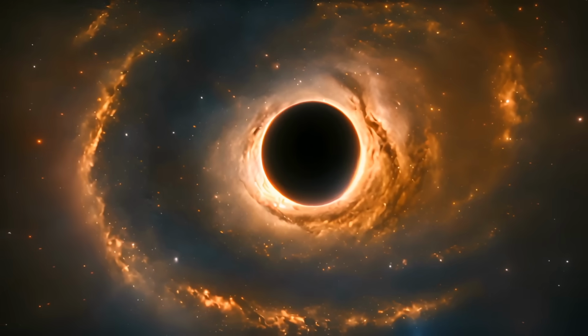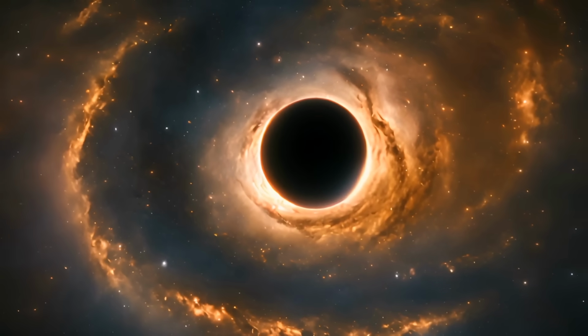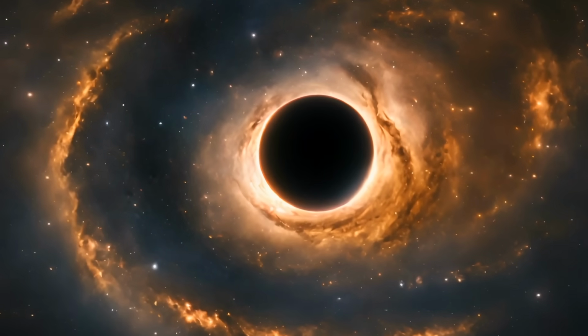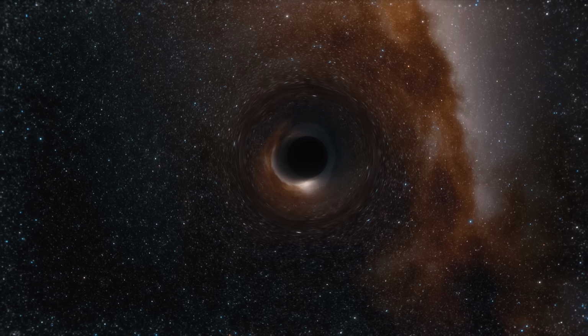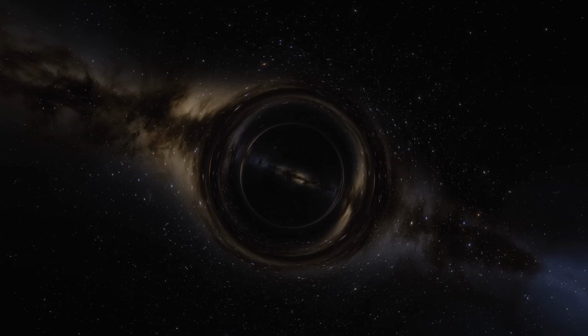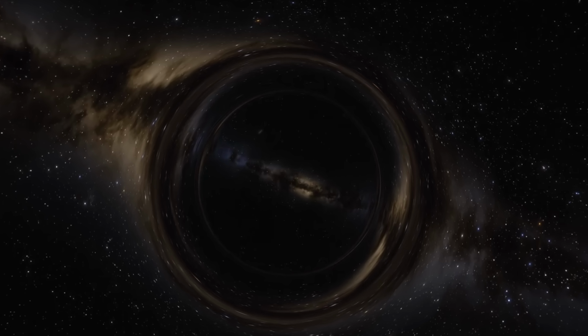Looking ahead, astronomers will continue to refine their methods to uncover more of these hidden giants. As observational technology advances, particularly with the arrival of next-generation telescopes, researchers expect to find even more evidence of massive black holes in unexpected places. Each new discovery will not only add to the census of black holes, but also deepen our understanding of how galaxies like our own Milky Way came to be.